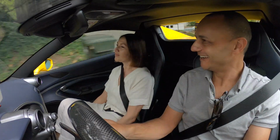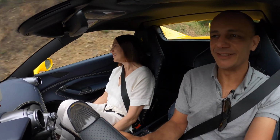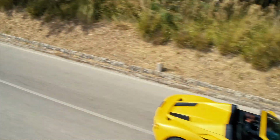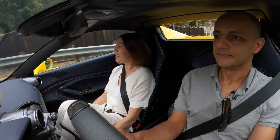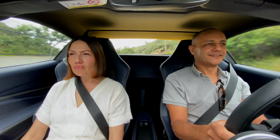Do you miss Italy? Always. This is a little taste of Italy today. We're driving the Ferrari F8 Spider. We never drove Ferraris in Italy. Yeah, but doesn't this remind you of Italy? I mean, listen.